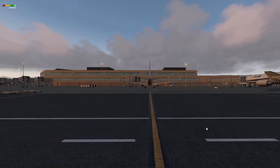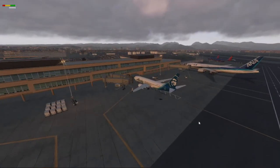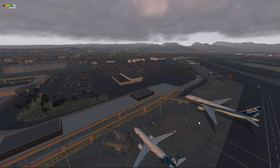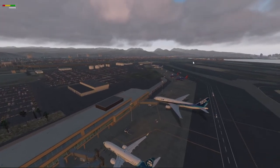And we are in beautiful Honolulu International Airport, PHNL, and today we are going to be taking a flight to KSEA, that is Seattle-Tacoma International Airport, in Washington State, US, and we will be flying from runway 22 right in Honolulu International Airport.